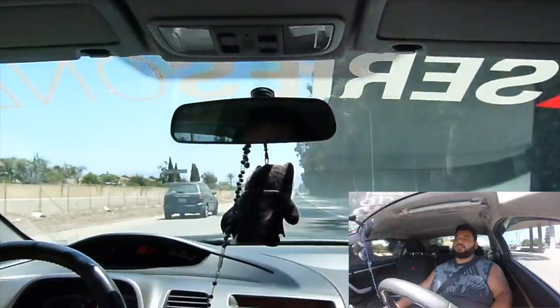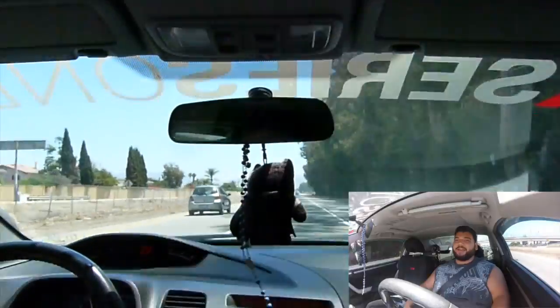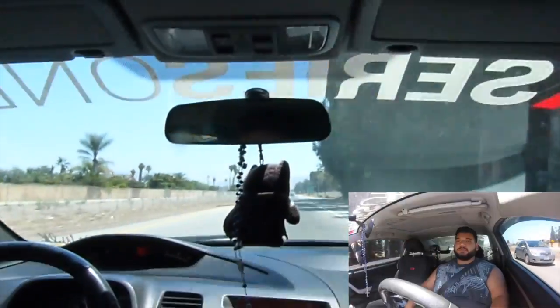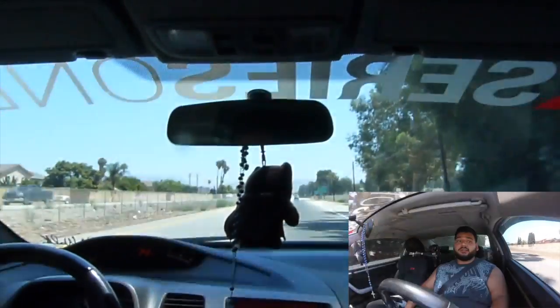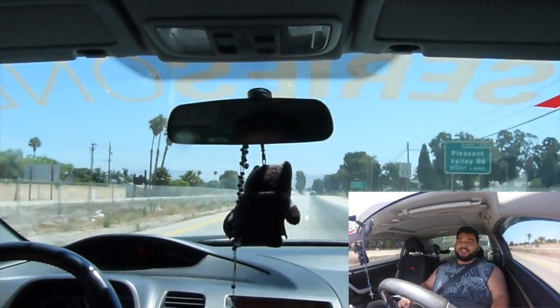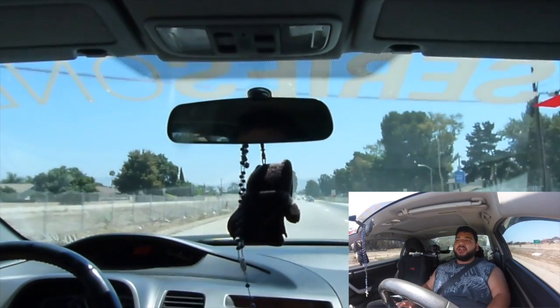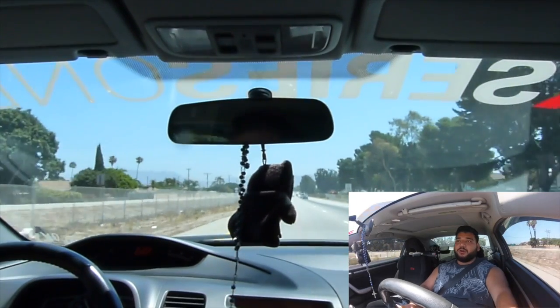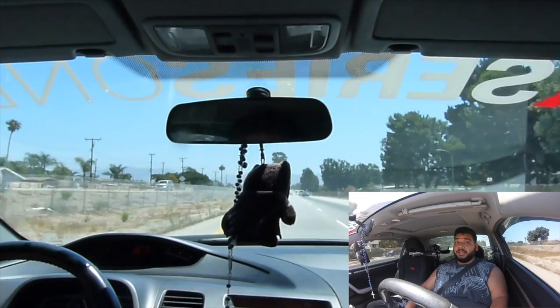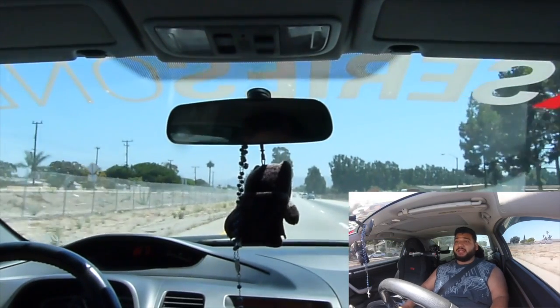I just caught up to the two cars in front of me pretty decently fast. Not fast, decently fast. Again, guys, this tool that I just put on the car, and I say tool because it's a tuning tool. You need it for anything you need to do to the car. It made this car dramatically more fun to drive. It's worth it, every penny.